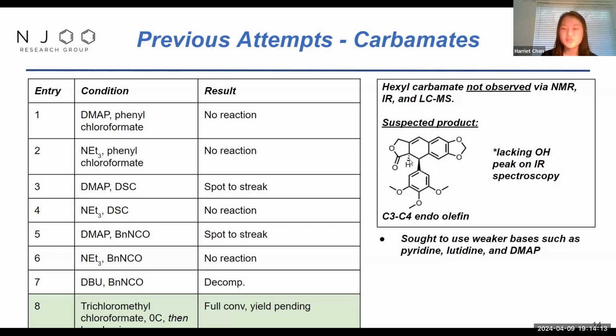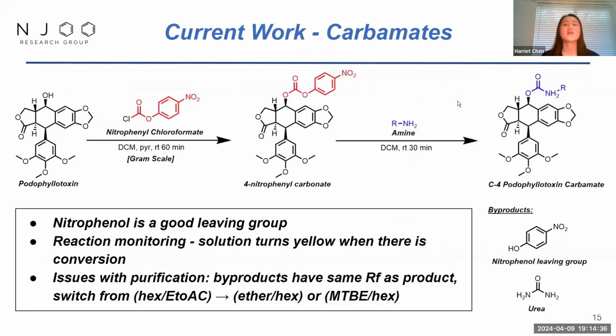We suspect that this is the product here, the C3C4 endo-olefin, that we made. This may be because of how strong the bases we were using were and their effect on the product. So for our next attempts, we wanted to use weaker bases such as pyridine, lutidine, and DMAP. But eventually we were able to synthesize our carbamates.